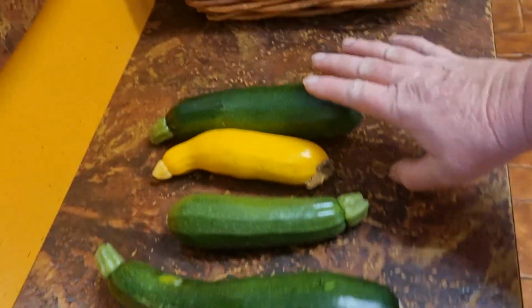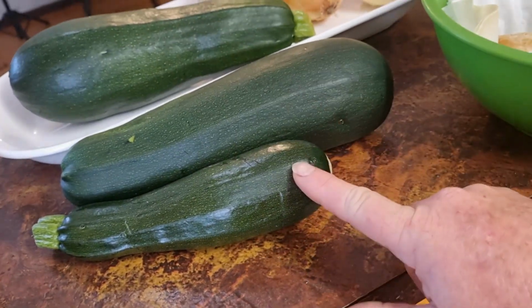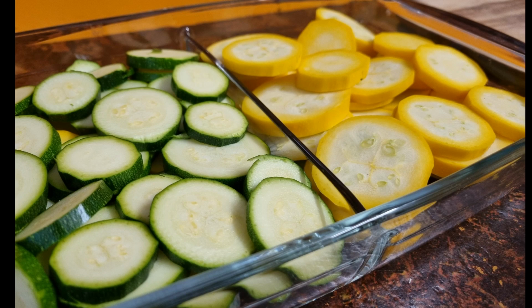So there's 1, 2, 3, 4, 5. And this is what's left from yesterday. I used some in a bake yesterday for dinner.